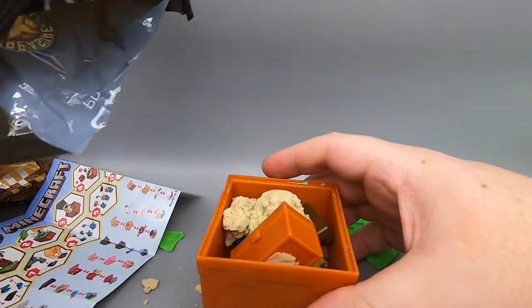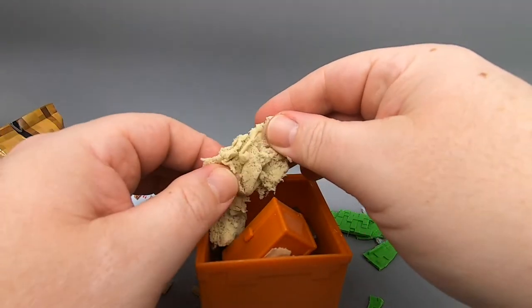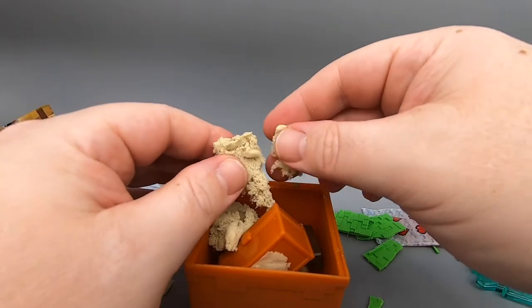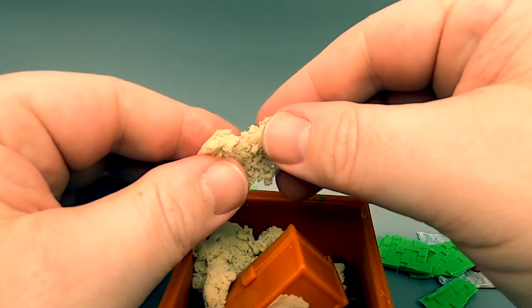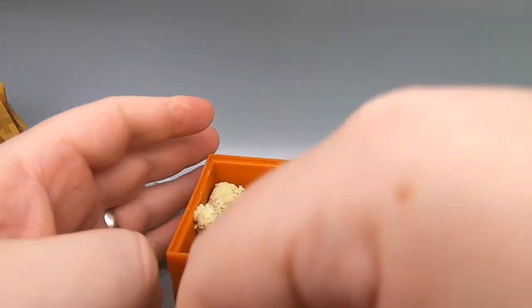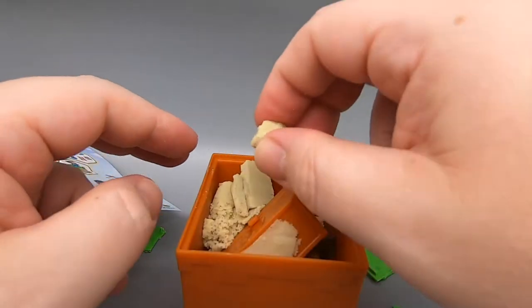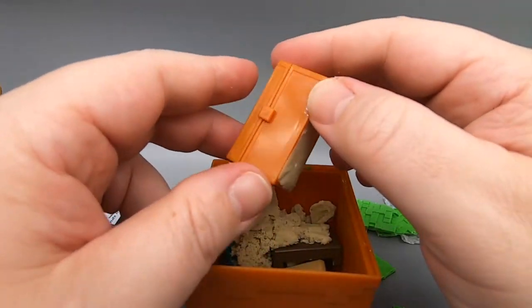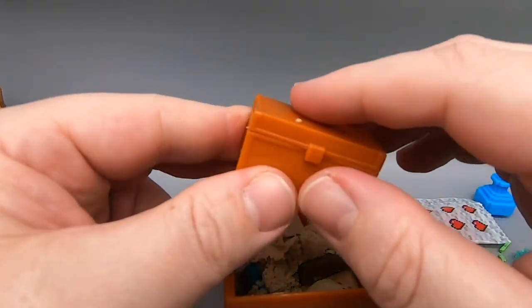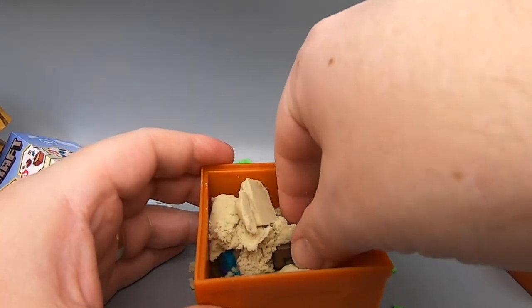We got our sand, and it's that kinetic sand stuff. That's fun. Ew, it's like goo. I'm gonna make sure we get that all gathered together here. And then you kind of take out all of our stuff. First, we have, looks like a toolbox. Got my toolbox here.